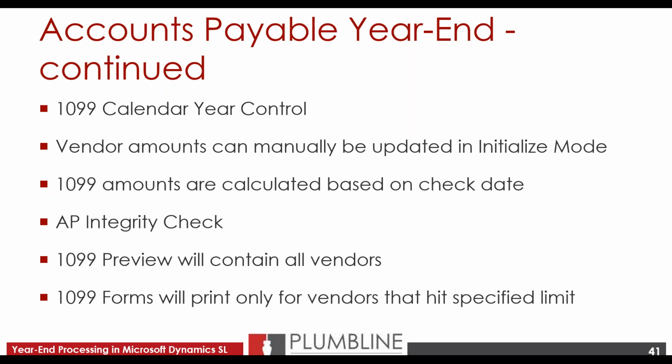So if you happen to find, months into the year after several checks have been issued to the vendor, that they were not marked as a 1099 vendor, marking them at that time is not going to retroactively set those other payments that were made to them as 1099 amounts. So just be advised of that.